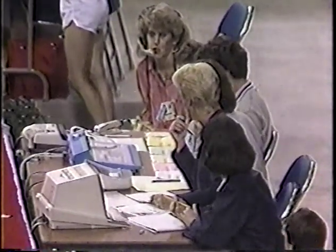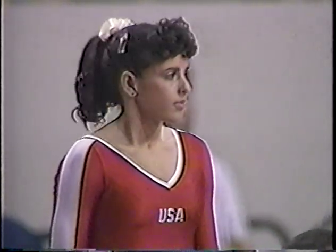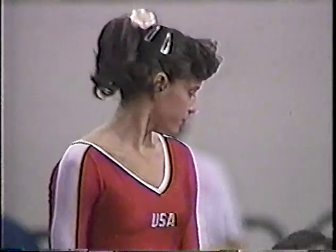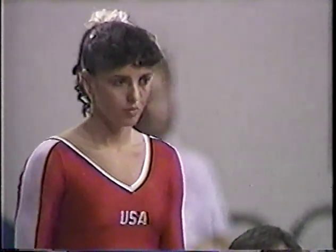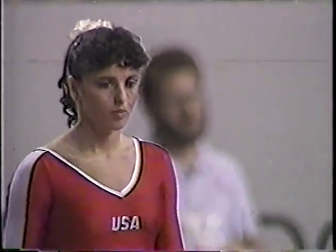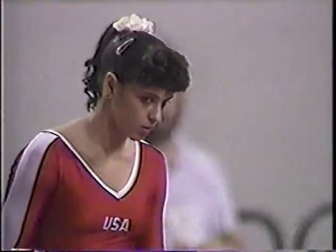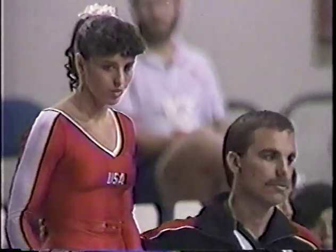Let's talk about Kelly Garrison Steeves for just a moment while we do have this time. She is the oldest of the United States women. She's 20, student at the University of Oklahoma, and has just recently been married. She married a gymnast from University of Oklahoma, Mark Steeves. Mark, by the way, is an excellent gymnast. He competed on the Oklahoma team and did a fine job there in the all-around for the University of Oklahoma this past year.